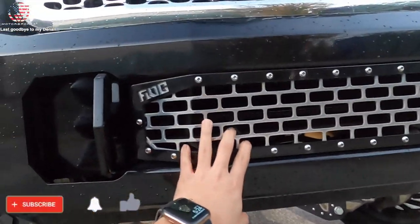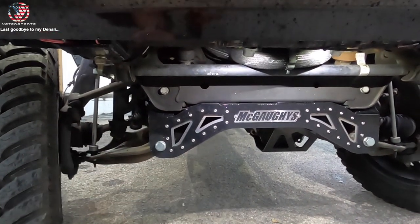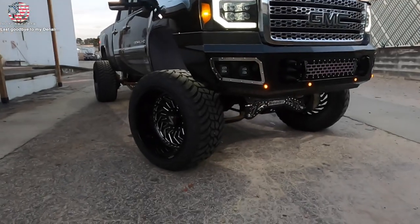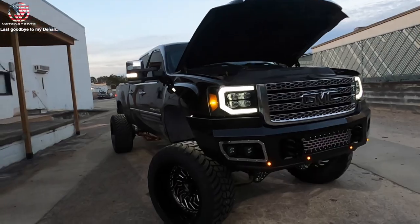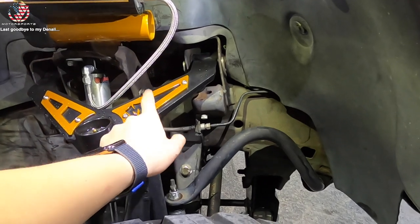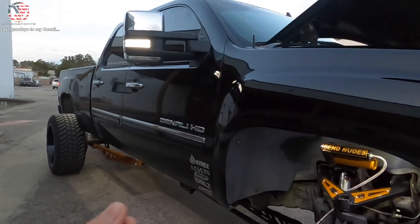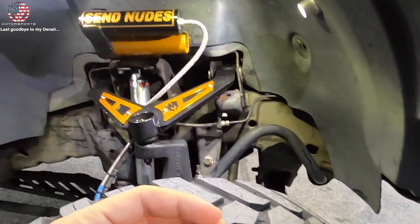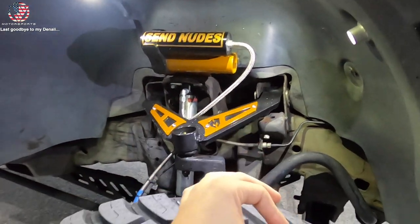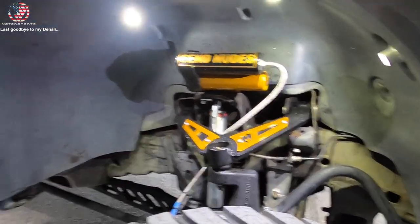And speaking of the black and chrome on the Denali, the McGaughy's 7-9 inch kit. This is the SS series. SS stands for stainless steel. It matches the truck so well. I mean, it works so well with the black and chrome of this Denali. So the lift kit, it's a 7-9 inch kit, and the powder coat name is Spanish Fly. I wanted to do gold on this truck, but the gold was a little bit too much, and I kind of wanted to do copper, but copper was a little bit too dull. So when I saw that, to me, that's the perfect mixture of gold and copper. So I went with this color. It's a little bit more orange than I wanted it to be, but still it complements this truck really well.